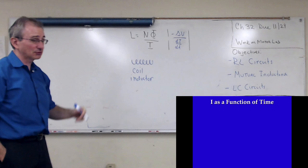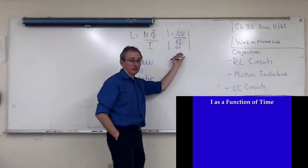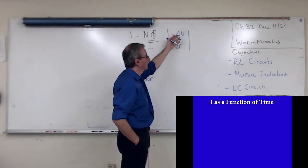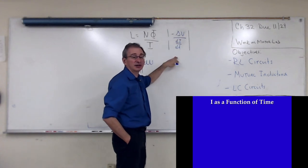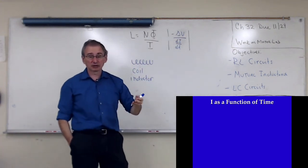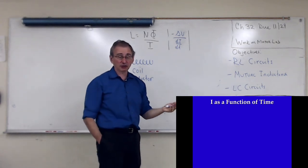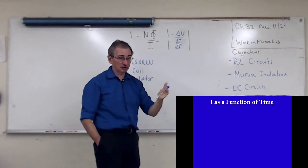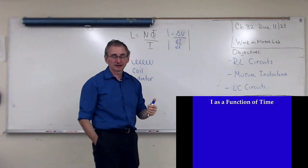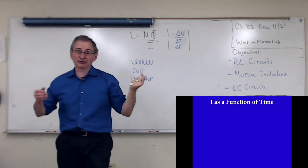Where delta V is the induced EMF. So this is determined experimentally, because you can measure the induced EMF and you can measure the dI/dt. But you're not going to be able to measure the dI/dt directly with a scope. But you can measure dV/dt with a scope across a resistor, and then divide the dV/dt by the resistance, and you have dI/dt.